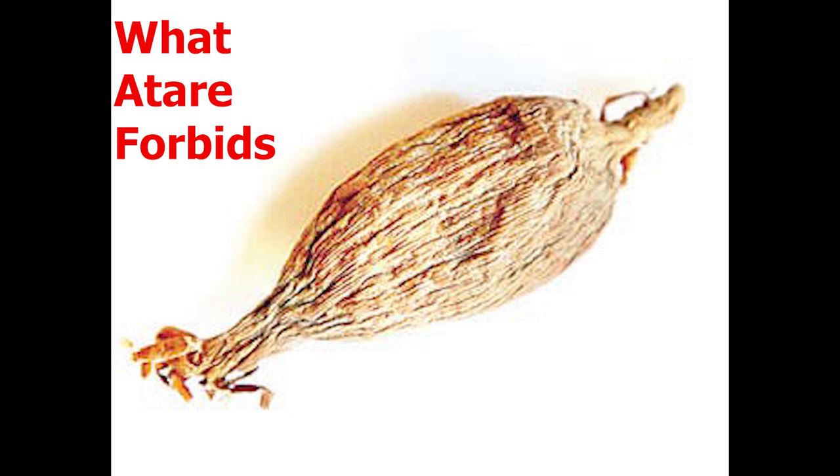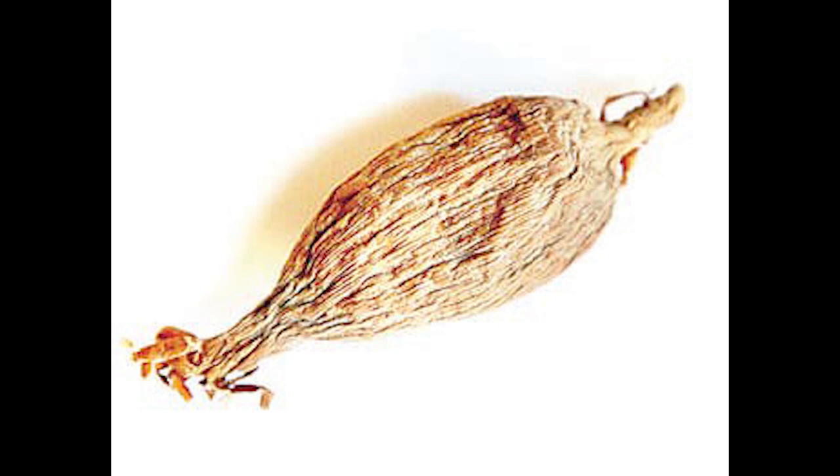Atare forbids a lot of things so that it remains effective. Below are things that atare forbids. 1. Never keep atare where a man or woman can cross over it, especially women. The reason for this emphasis on women is that we most times menstruate, and this may affect the effectiveness of Oseoji. Therefore, you have to be careful where you store your Oseoji.